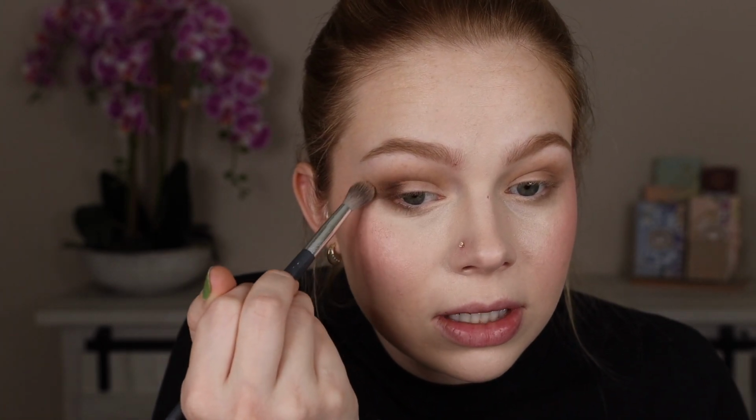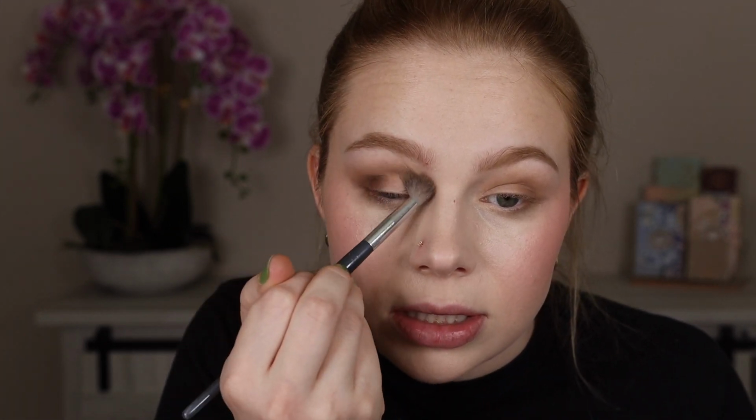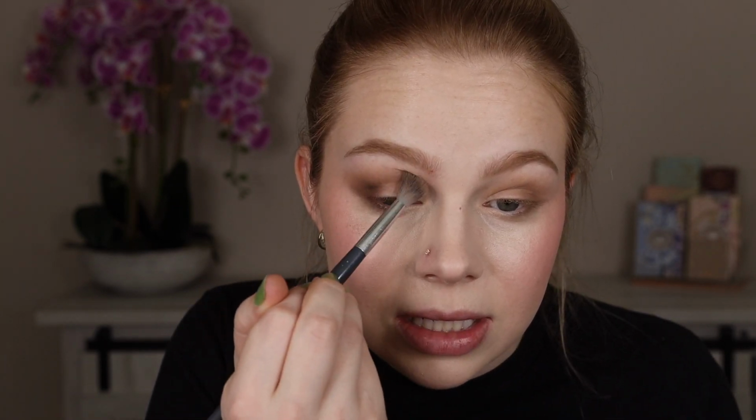Do you know what I'm talking about? I feel like it just happens sometimes with certain eyeshadows. And honestly, I used to think it was like shadows that weren't that great of quality, but sometimes they blend really well. They just start out as zebra stripes like that.